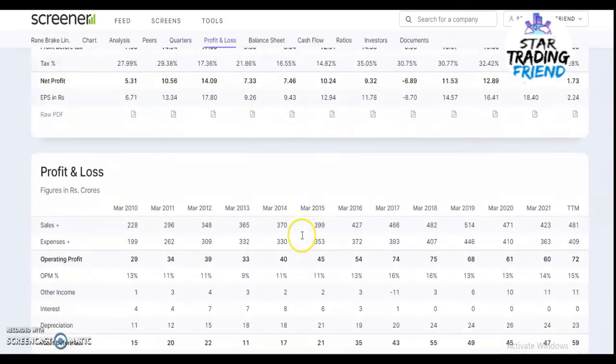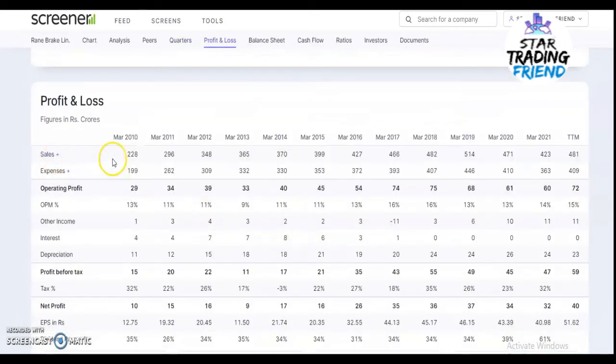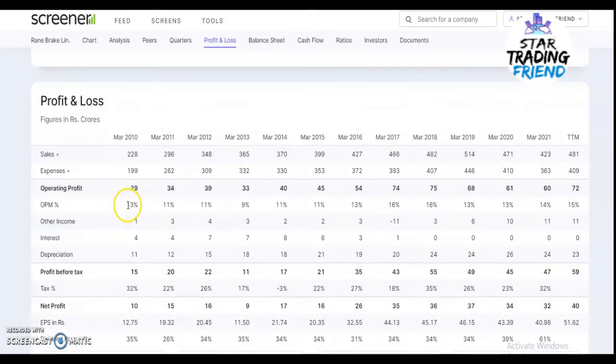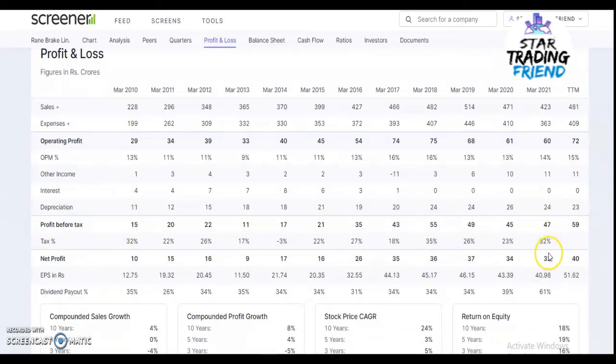Okay, and the profit and loss statement, if you see, the sales were around 228 crores in 2010, and now in March 2021 it is around 423 crores, which is really good. And net profit, you can see 10 crores in 2010, and now in March 2020 it is 32 crores of net profit. And dividend payout, you can see every year the company is paying dividends to their investors, and recently they paid out 61% dividend to their investors.